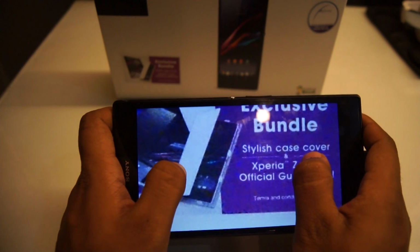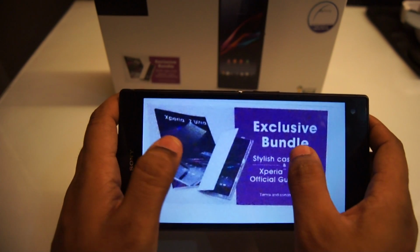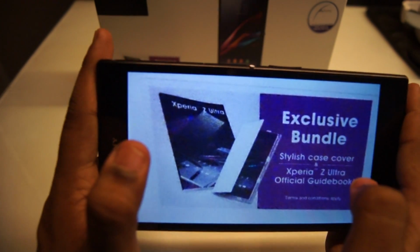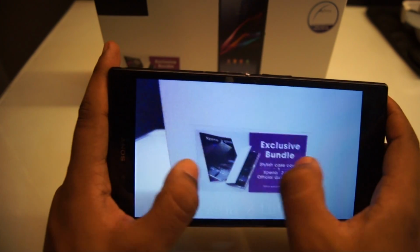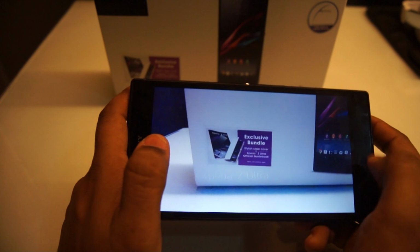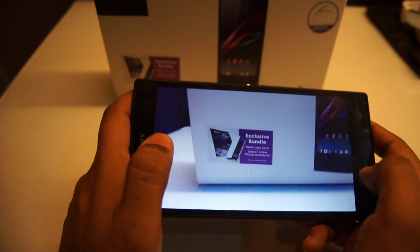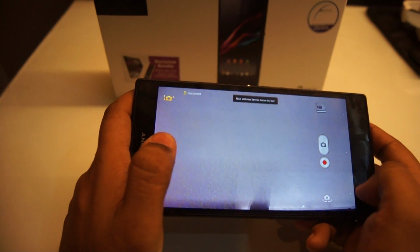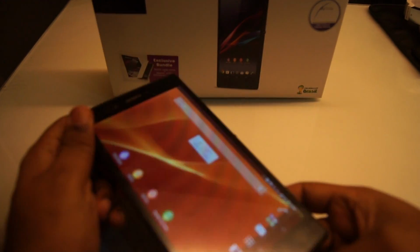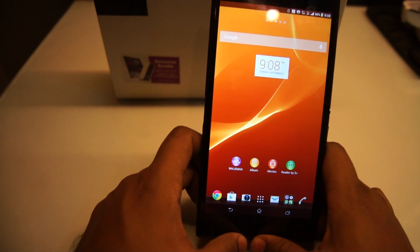Let's zoom in, and it's pretty much grainy. The moment you zoom in, you have a lot of grain, as you can see. But in general, the camera is decent. I wouldn't say amazing. It's probably the same as you find on the Xperia Z. Probably there might be some upgrades to the camera firmware, and then we might get a better camera. But at the moment, it's decent.